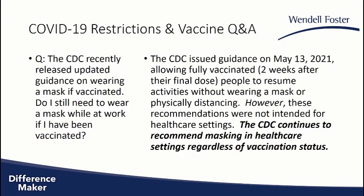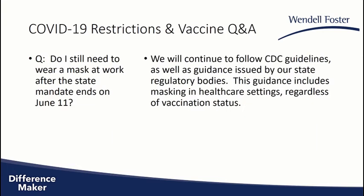So the question here is, do I still need to wear a mask while at work even though I'm vaccinated? And the answer is yes. The CDC continues to recommend masking in healthcare settings regardless of vaccination status. And along with that question, this one is, do I still need to wear a mask at work after the state mandate ends on June 11th? And again, the answer is yes.